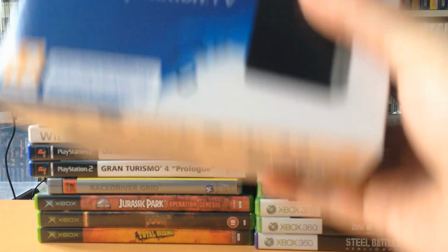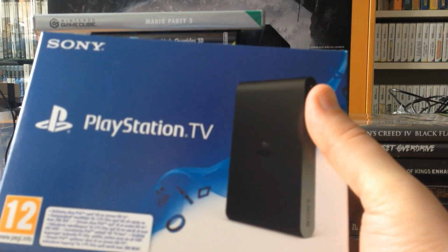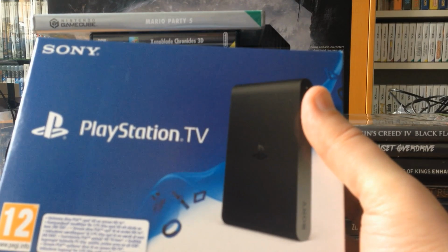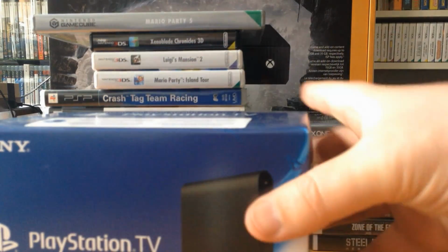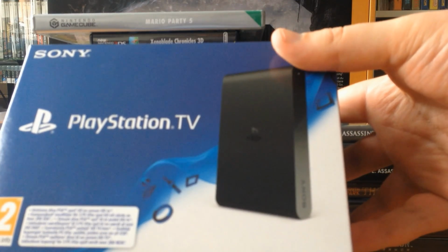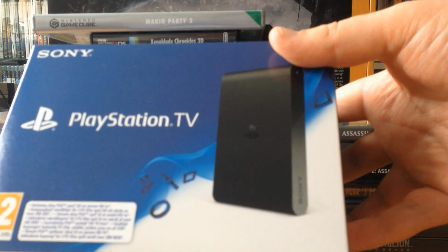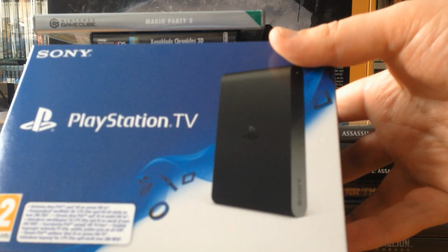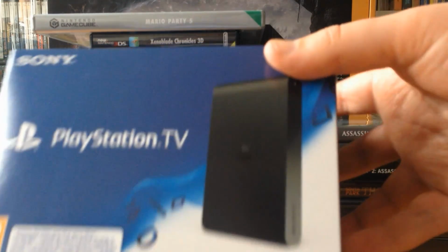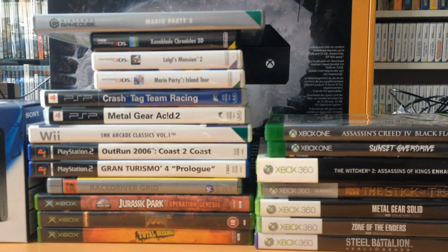Then some more cool stuff here. A PlayStation TV. Not really sure if I'm ever gonna use it, but it was so cheap that yeah. And then I think it was a week after I picked it up, I heard that Sony was discontinuing it already, and it's only been out for like 1 year or 2 years or something. So that was a good pickup. I'm hoping that they find a way to jailbreak it in the future.